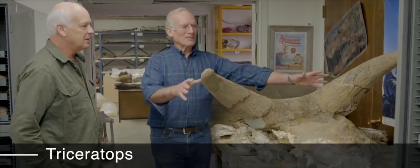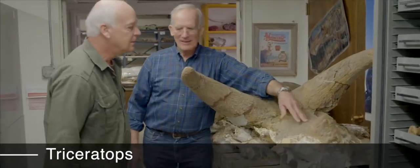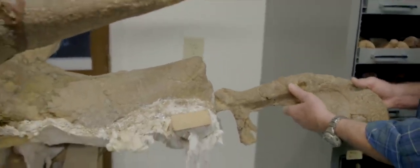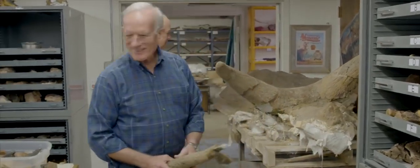These are the two brow horns, yes. And this is the nasal horn here. And actually it has a nose that projected over a foot beyond that. So the total length of the skull from here to the back is about 7 feet. So that is a huge skull. Art, this is amazing. I mean, this is huge.